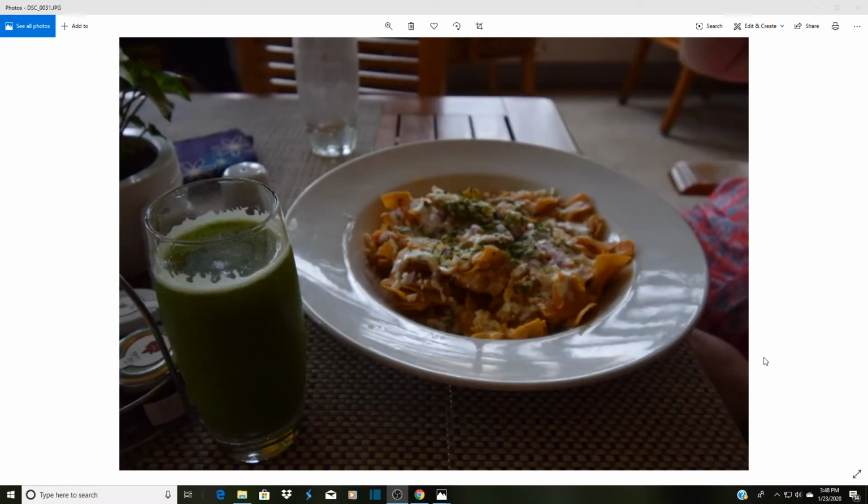My wife had the chilaquiles, also very good. Chips were not soggy at all, very well prepared. Nice spice to them, so they were good.